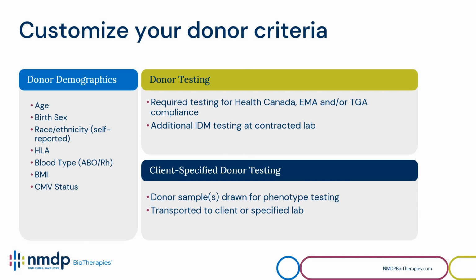Having the flexibility to customize donor criteria to match a therapy is essential to curate a donor pool that maximizes manufacturing and therapy success. An advantage of our access to the NMDP registry is that we have the ability to maintain large donor pools with key donor demographics. Some of these demographics that may be customized are specific age range, birth sex, self-reported race and ethnicity, HLA type, blood type, BMI, and CMV status.